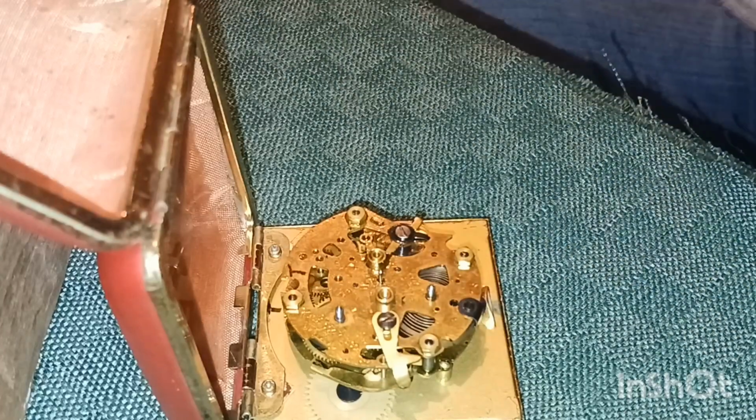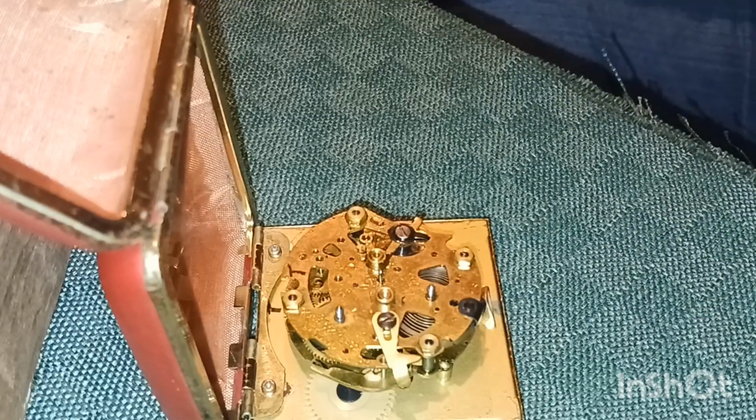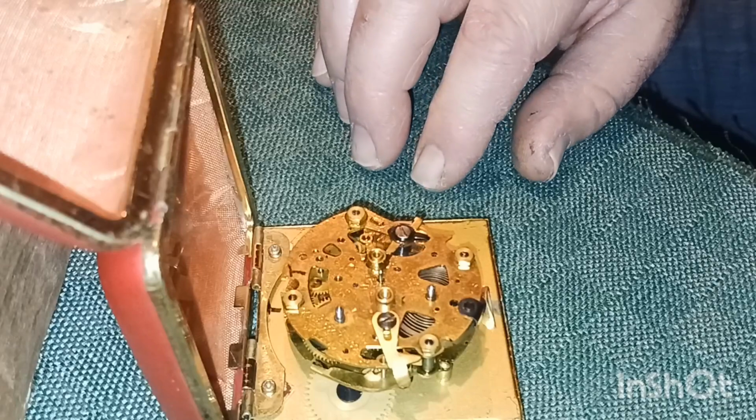And here you got this beautiful clock that just has less value than that tube. I don't understand that, but it is what it is. That's a beautiful piece of art, I think. So let's put her back together. She looks like she's running pretty smoothly.